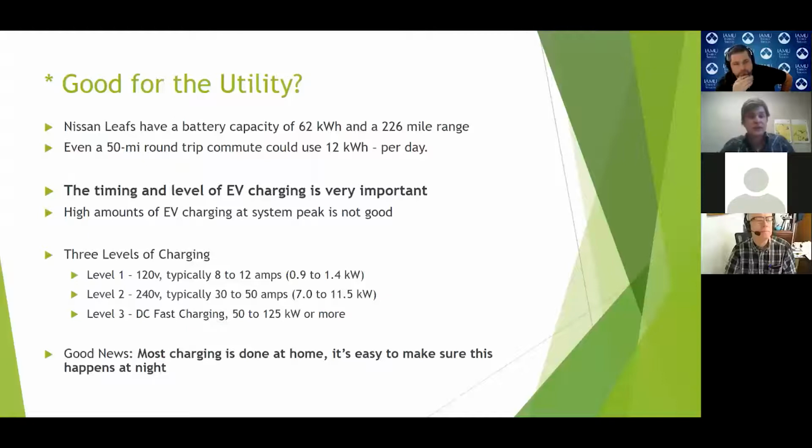So just to give a little bit about this, it's good for the utility, and I have this asterisk here on that, just to talk about how it's important at what time you're charging, and I'll talk about why. But as an example, a Nissan Leaf has a battery capacity of 60 kilowatt hours and 225 miles of range. So just doing some math on someone using that for a smaller commuter, not that they're charging that battery every night, but say they do a 50-mile round trip commute. That's 12 kilowatt hours a day.